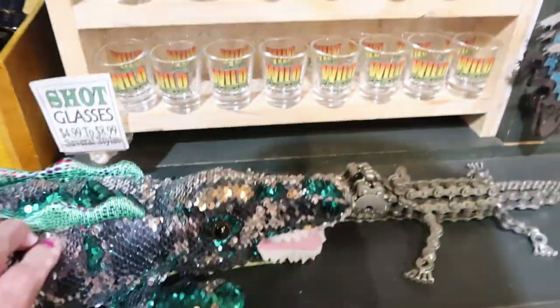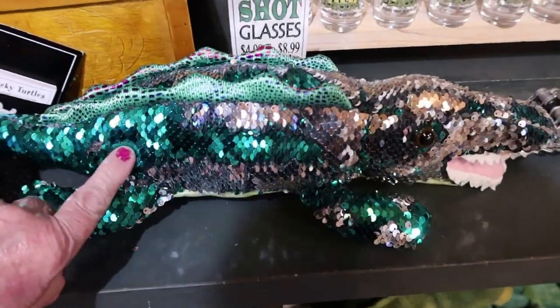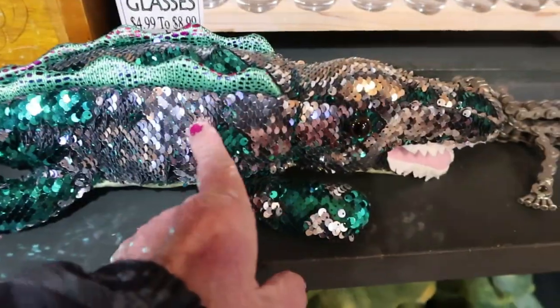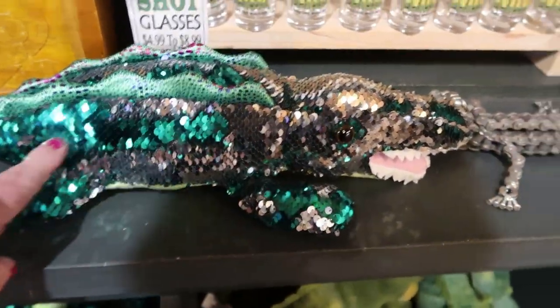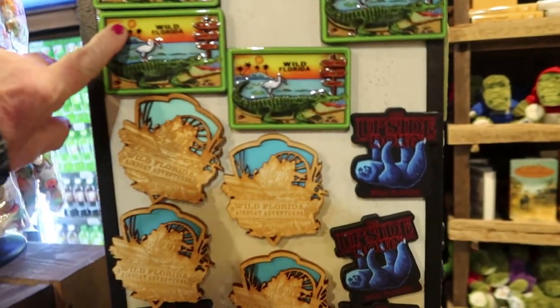I have to do this for Jen. It's the glitzy. You go that way, it's green. And that way, it's silver. Oh my gosh, Jen will love that. Some spices. Oh, that's pretty.